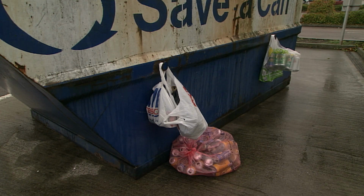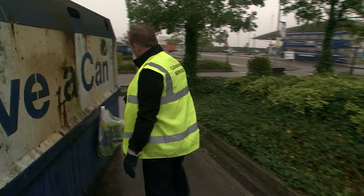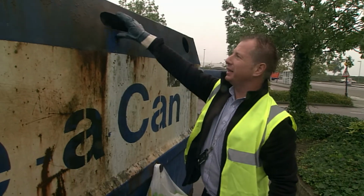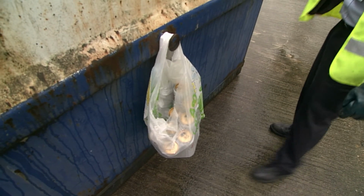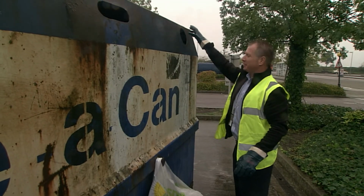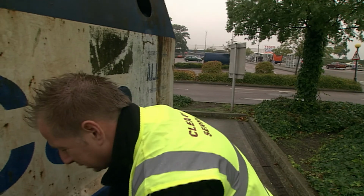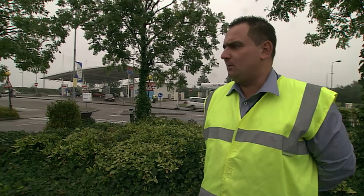Aluminium cans are valuable when they are recycled. It's worth making the effort. Pick it up and place it in the can bank. They cannot be bothered just to do this. Lovely noise. I cannot see why people cannot just do that. Just can't be bothered to do it, can they?